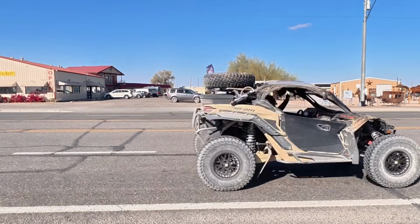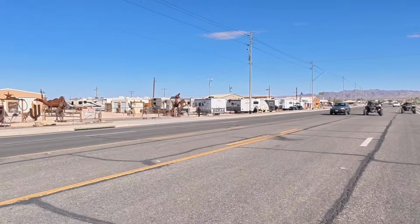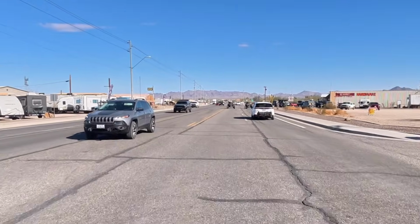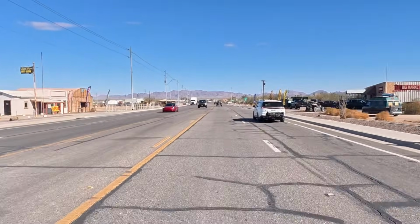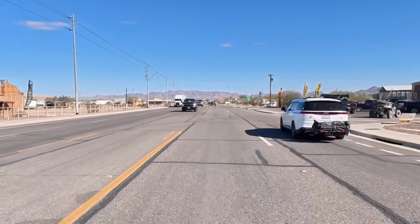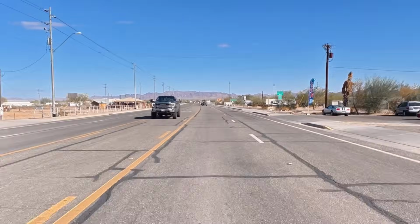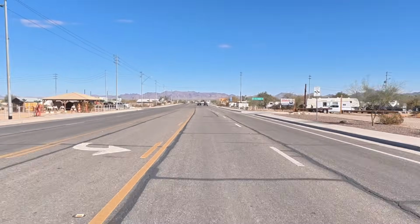Look, side by sides in Quartzsite. What a shocker. Now, the camel over there is a statue. The camels down here are not statues. They're the real deal. And maybe you can get another glimpse as I drive by. I'm not sure how wide a shot I have. Probably not, but you got a glimpse of them. There they are, 3 of them. Wow.